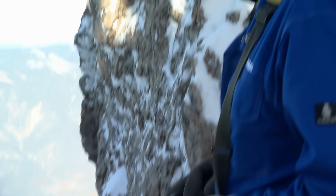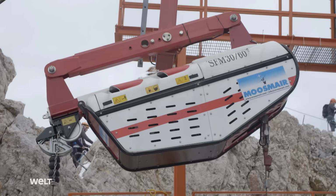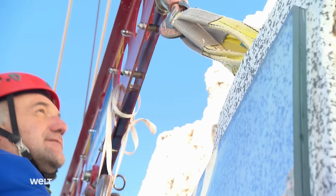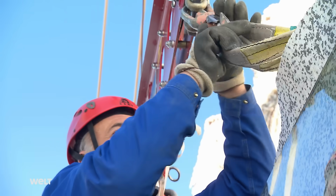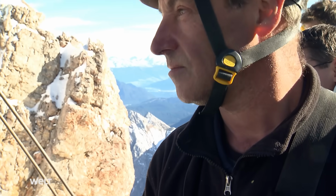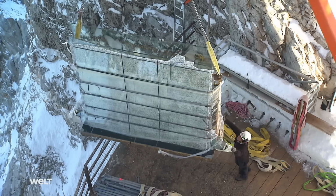The material cableway was specially built for the project. It can transport 5 tons of material per trip, taking 12 minutes to travel 3.5 kilometers. Once at the summit, the crane takes over and moves the load to the construction site.